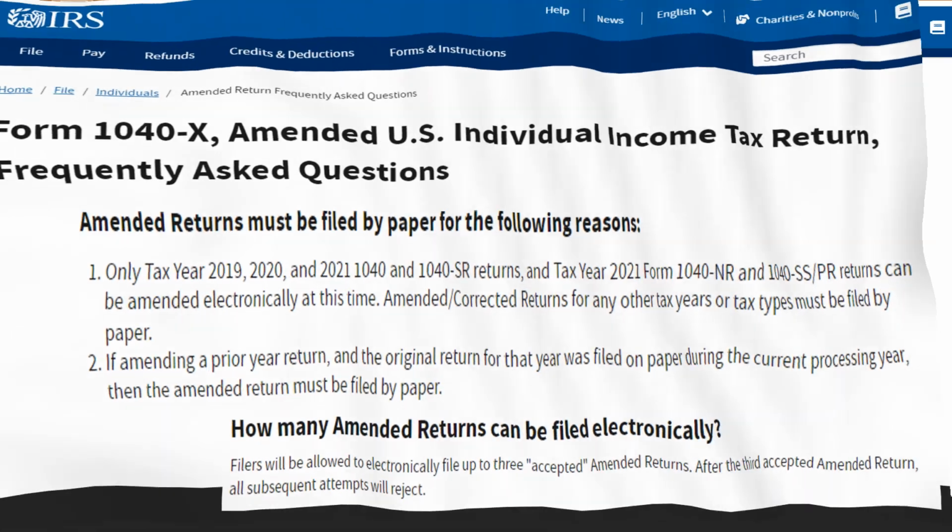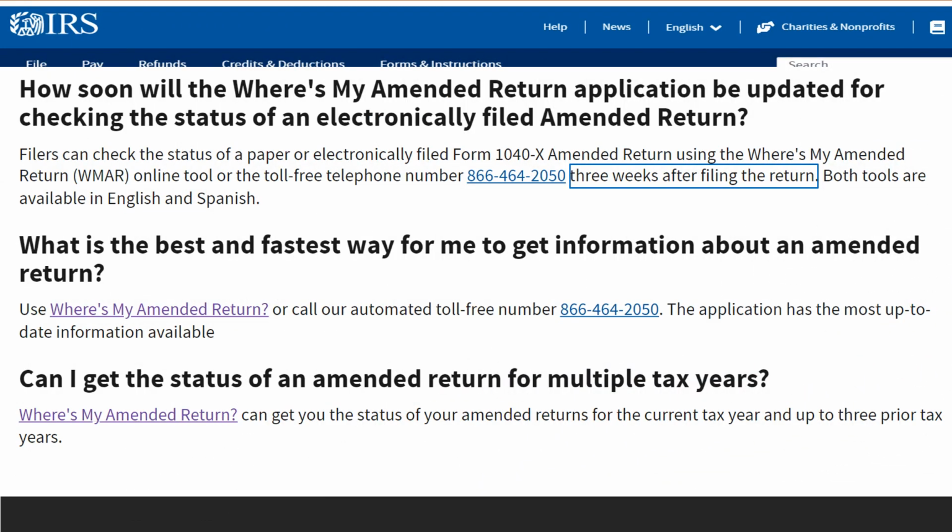And a couple of FAQs that I think are worth noticing from the IRS is that you can always check your amended return on the Where's My Amended Return tool. You could call the number here, 866-464-2050, but expect a hold. But generally, you need to wait 3 weeks after you file the return.